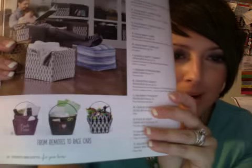But this is one of our personalization options now, an I Heart and then fill in that blank. So obviously I put 31 because I love my job. I Heart My Job. But I wanted to show you some other ideas that we have in our catalog. So if you have a catalog, you can look at page 18, along the bottom here.